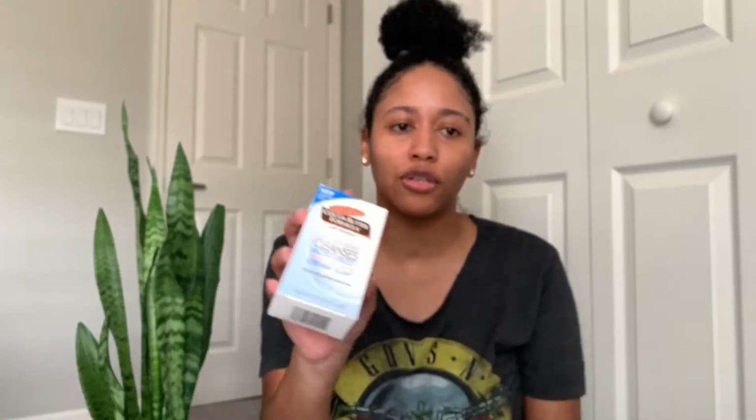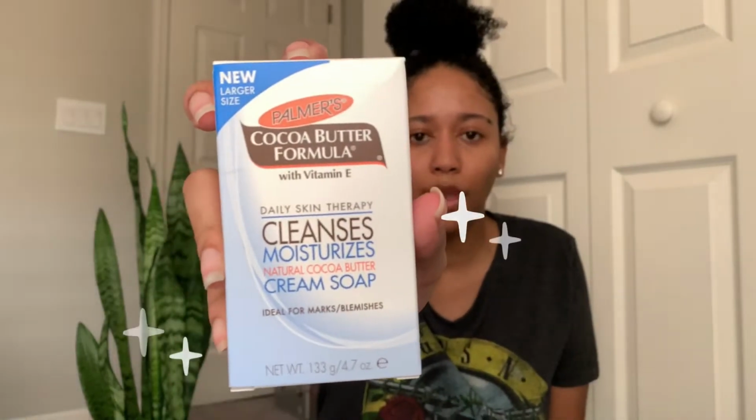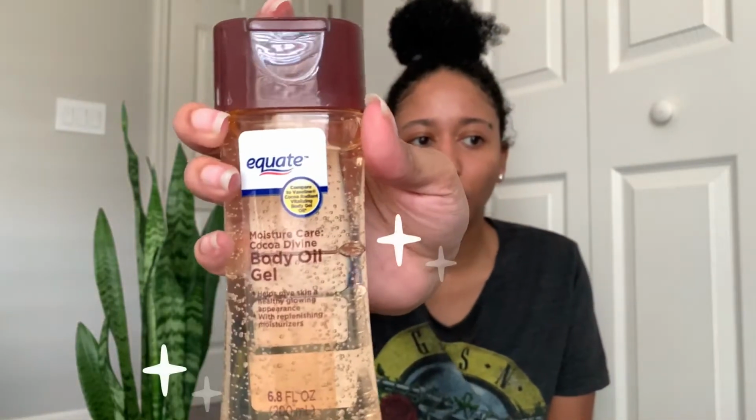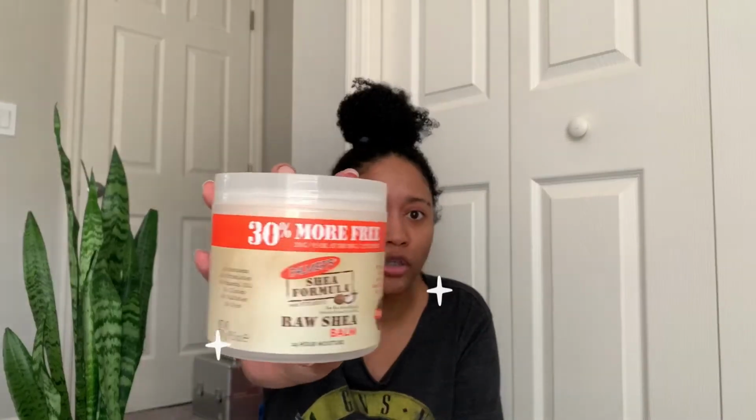So I also just got a standard bar soap, the cocoa butter formula with vitamin E from Palmer's. Yes, this one is very good, very clean. I'm all for a good body wash, but to make your body really clean, you have to grab your bar soap. Grab some body oil. It's just the regular Equate, but it's really good to throw on your skin. And I bought some body butter, the Palmer's Shea Formula Raw Shea Butter. I've never tried this one.